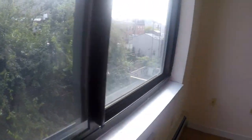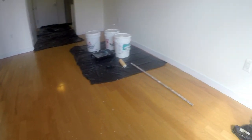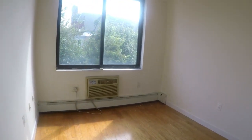To apply or for more information, call or text U2apartment at 646-504-4483. After approval, an in-person showing and lease signing is scheduled. Call or text today to begin the process. Again, that's 646-504-4483. The apartment is available for immediate occupancy.